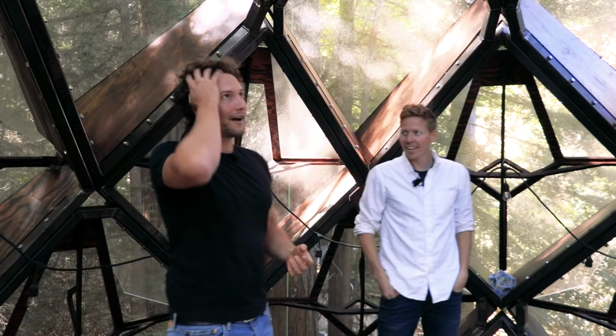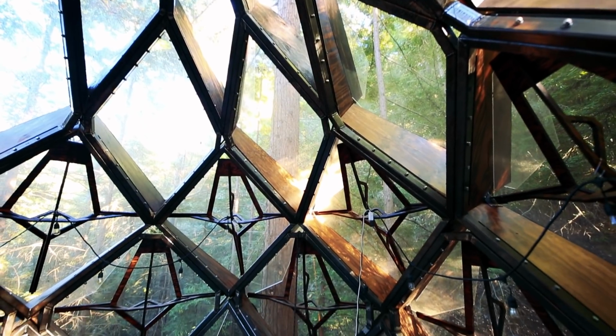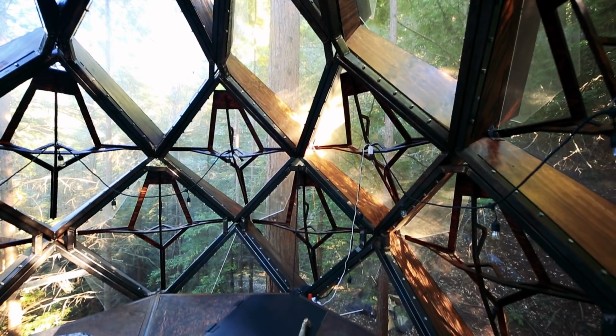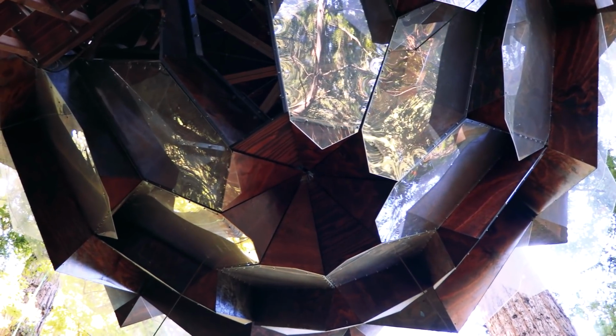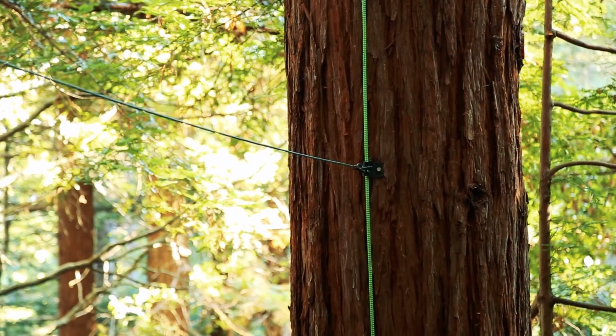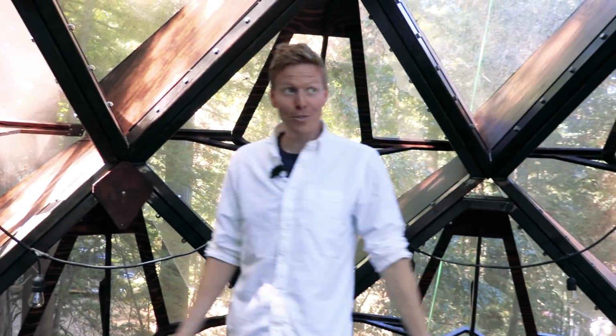One of the things that I immediately notice as well is how stable this feels. Yeah, it wasn't always that way. So we ended up putting some stabilization cables at the bottom of the structure that go horizontally out to some of the trees, and that completely changed the way that it felt up here. I mean, it's way more stable now. You can't really swing it, which you really don't want to.